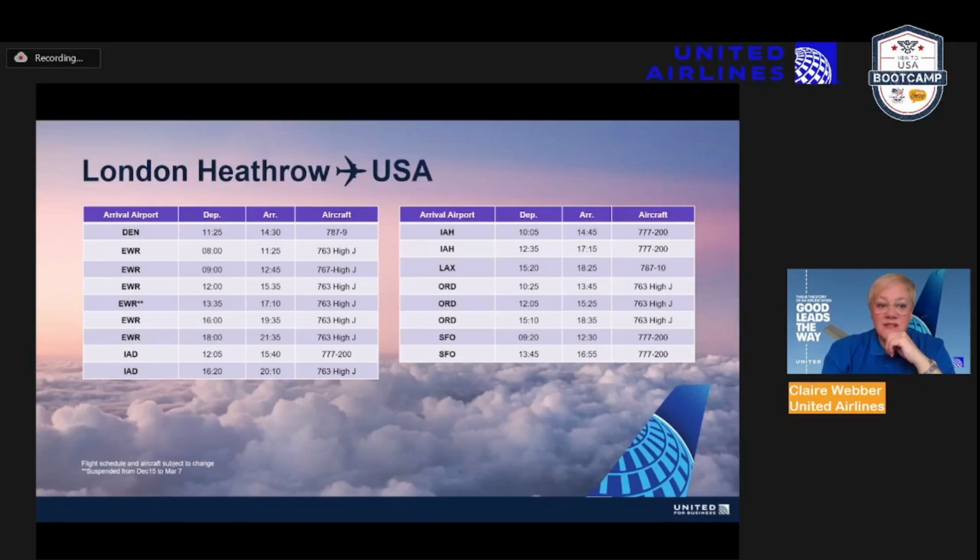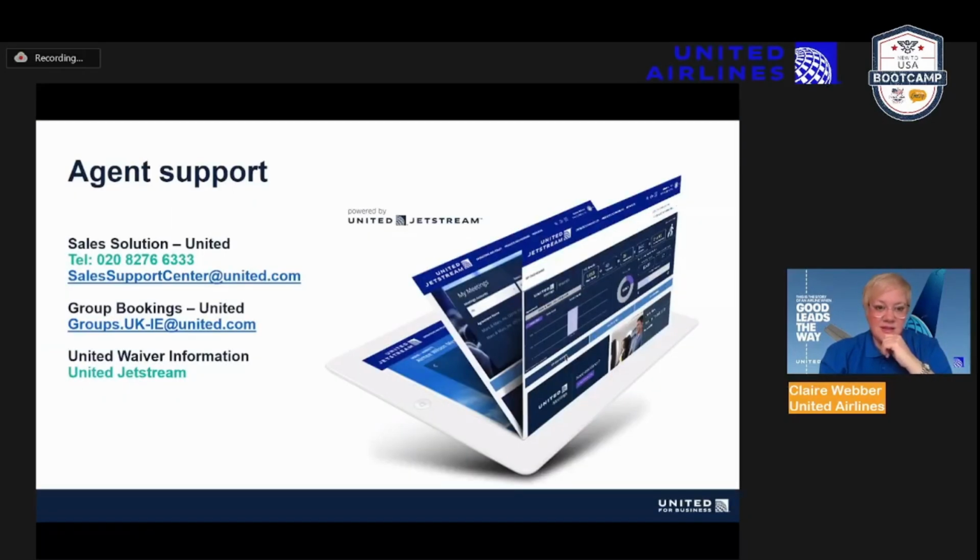We're flying 17 flights over the winter, so we have daily to Denver, 5/6 to Newark, Washington, Houston, Los Angeles, Chicago, and San Francisco. As I say, slightly reduced service in the winter just for timings and that kind of thing. We were up to 23 last summer, so hopefully we're back to something near that next summer as well. No change in the destinations. That all remains what you see there, those gateways.